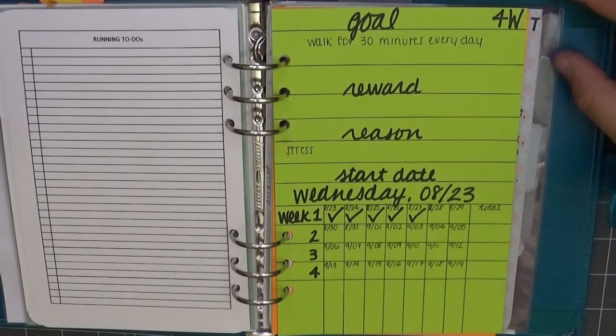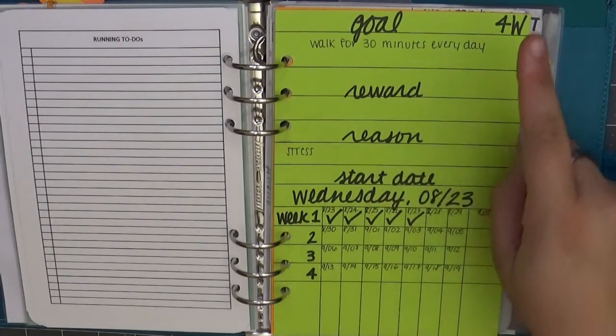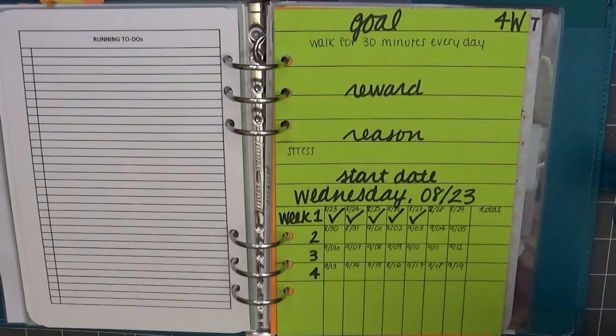This is something new that I'm actually trying, and it's basically goals within a certain time frame. So right now I'm working on a 4-week goal, and basically it's just to walk for half an hour every single day. I know that to a lot of people that's the easiest sounding goal ever. I tend to get super lazy, and for me, it's really just kind of a challenge to see if I can push myself to actually do it.